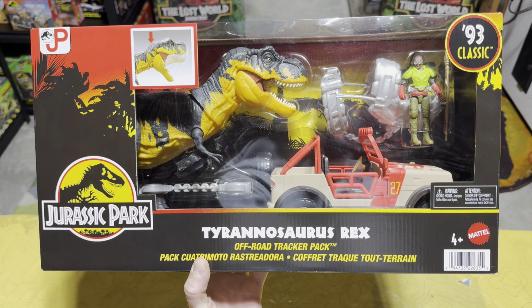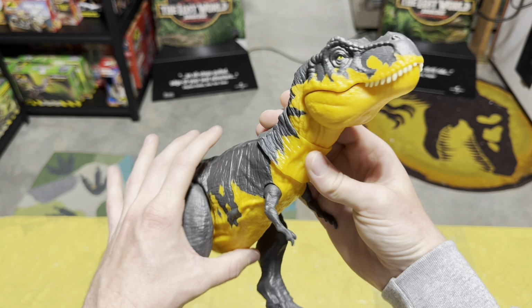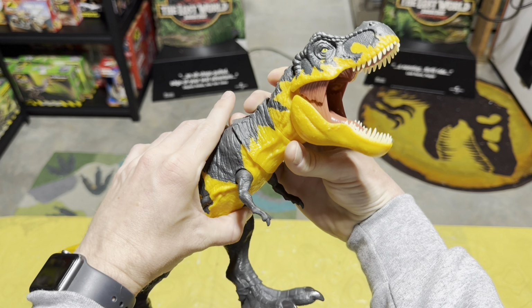And then looking at the back of the box, we get another good look at Ray Arnold, our Jeep, and our T-Rex with its fierce chomp and its capture gear, which I just absolutely love about this set. And then I've also got a loose one of these T-Rexes as well, which looks just so cool. You can see that the sculpting is really nice. They really got a good feel for what the young Rex looked like back in the 90s. I love its little chomping action. I just love everything about this toy and this set, so that's why it made it into my top 10 list.